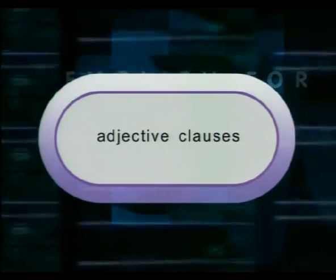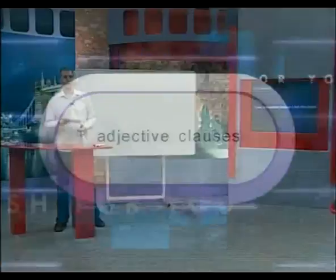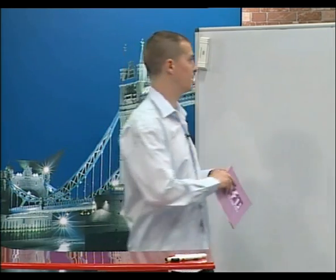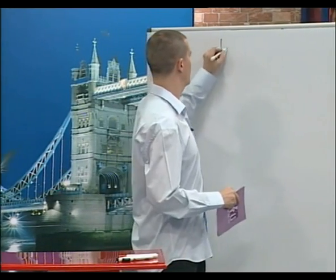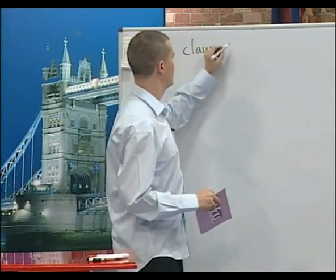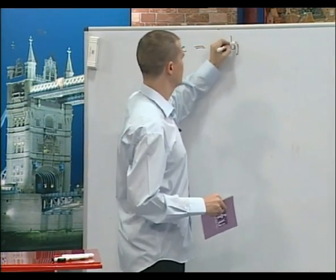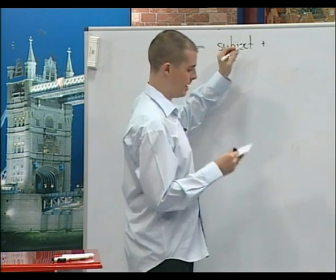Adjective clauses. Now let's begin our study of adjective clauses, and we're going to look at adjective clauses that replace subjects. Before we begin, let's not forget what a clause is. A clause is a group of words that has a subject and a verb. So a clause must have a subject and a verb.